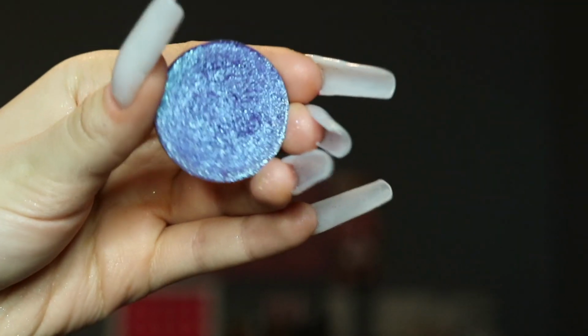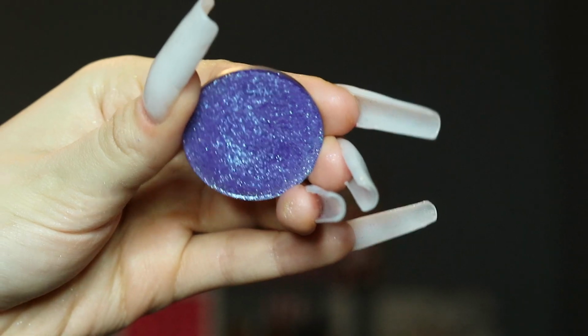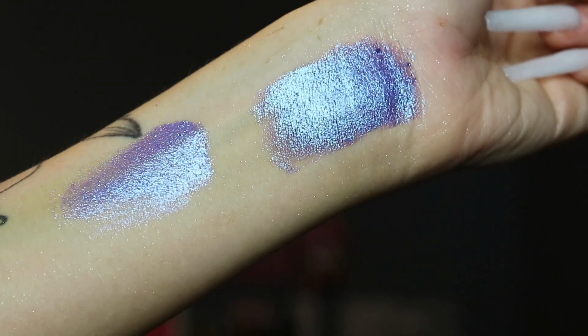And this one is the shade Anomaly. This is a purple blue. Or is it blue with purple? I think it's purple with blue. We're not going through this. It's like a zebra stripe. I don't want to know.